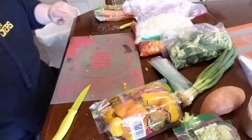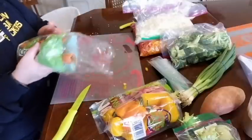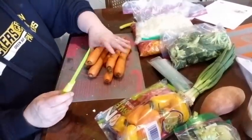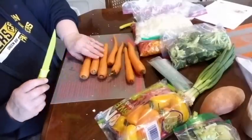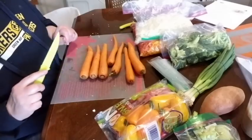So my next job is to cut up some carrots. So I'm going to wash these up and begin this cut up here. Okay, so the only thing I need carrots for is my power bowl for this week's meal. So I'm going to just cut up enough for Corey and I for the power bowl so I can bake them, and the rest are going to go into the freezer.